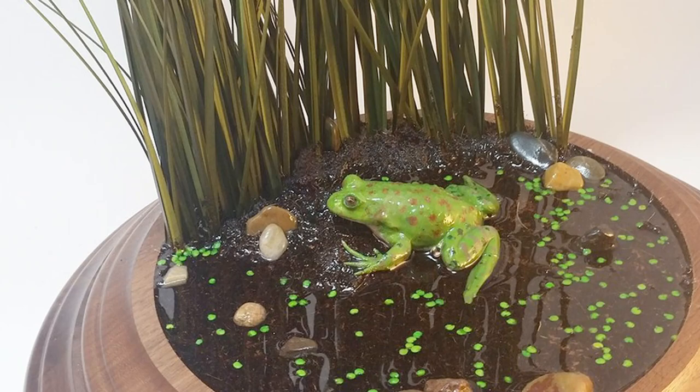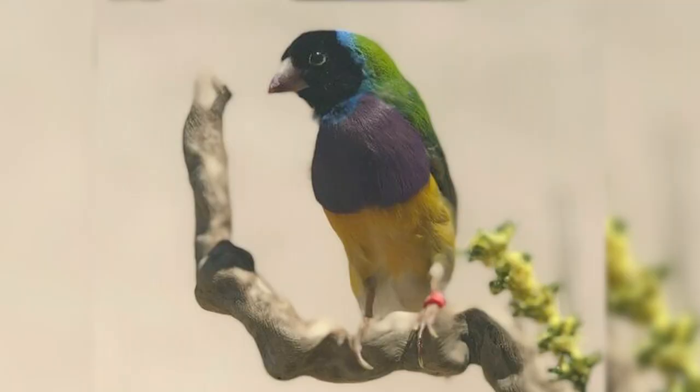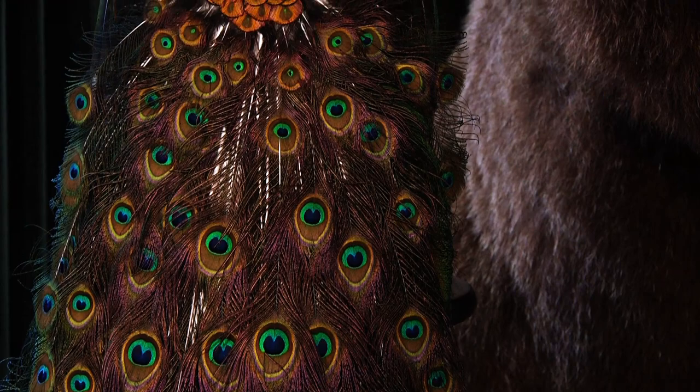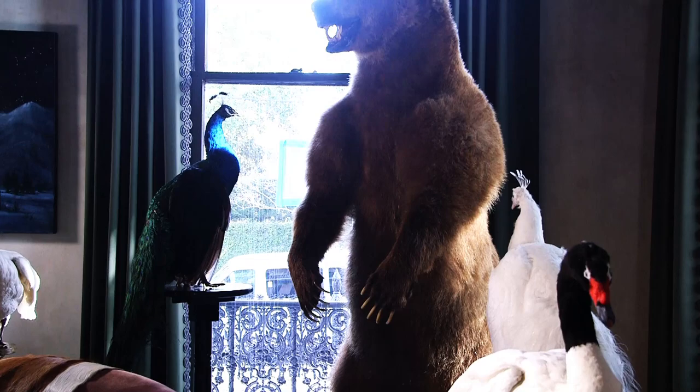Taxidermy as an art form bridges the gap between hunters and non-hunters. Basically, anyone that appreciates animals will appreciate the beauty and time put into this work. For me, most of my clients are interior designers or people who want pieces for their homes, not necessarily hunters. I think the worlds can collide because essentially we're still creating the same thing.